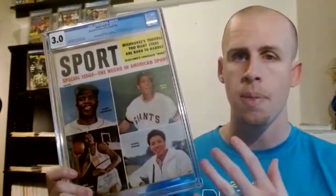just scrolling eBay every day, looking for cool card pickups. And somehow, I don't know what my search was, but I stumbled upon this magazine, 1960, and this is also what's really interesting about this special issue, The Negro in American Sport.